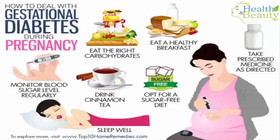At the same time, avoid simple carbohydrates found in white bread and empty carbohydrates found in junk food completely during the pregnancy period. Make sure to spread out your carbohydrate intake over your meals and snacks throughout the day.